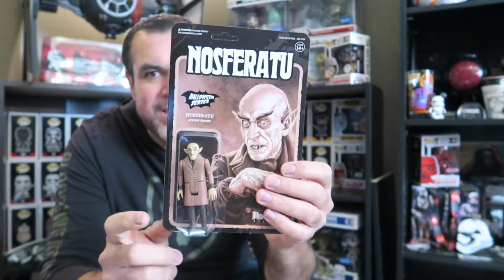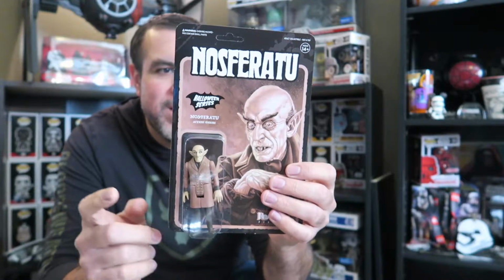Alright, so I ordered this. Oddly enough, I ordered it and expected it to take a little while to come. I thought I was ordering a pre-order. It took like 2 days, and it was already here. So, here it is. It is the Sepia tone Nosferatu.